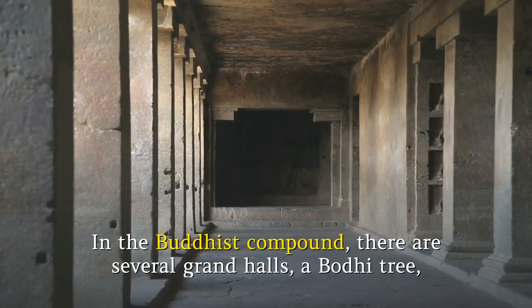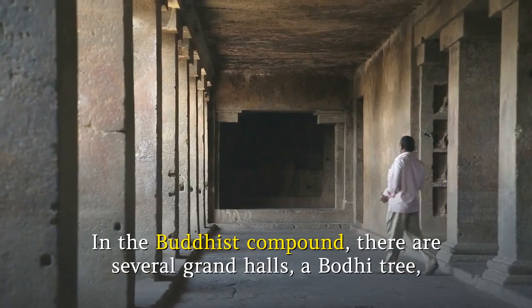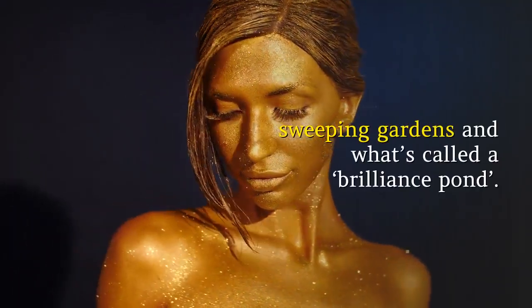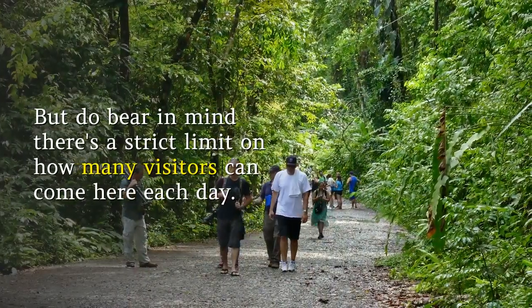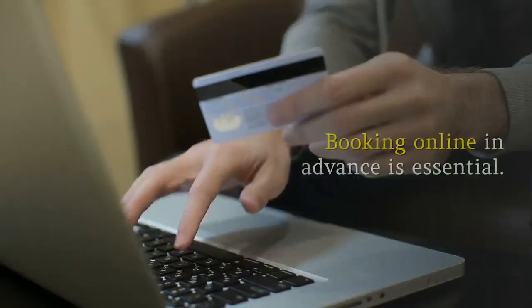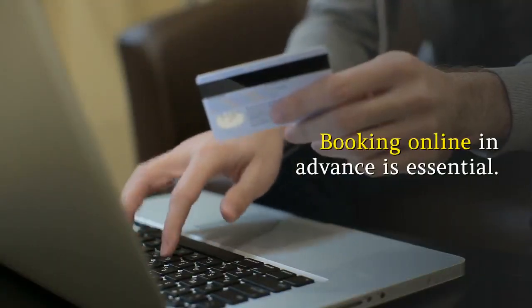In the Buddhist compound, there are several grand halls, a Bodhi tree, sweeping gardens, and what's called a brilliance pond. But do bear in mind there's a strict limit on how many visitors can come here each day. Booking online in advance is essential.